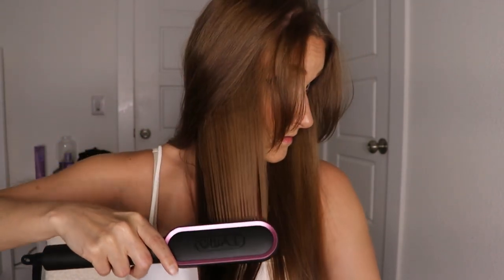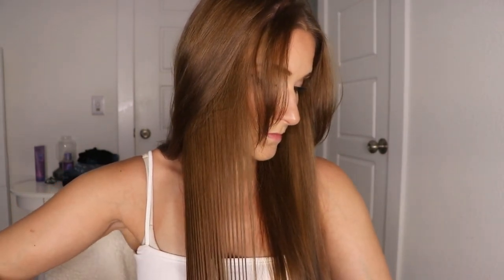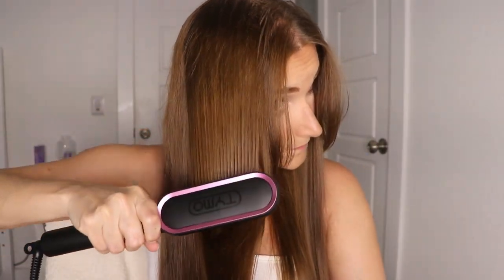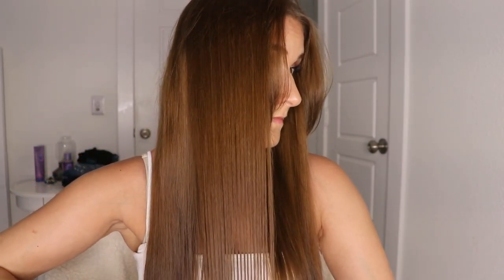All right, since I had it in the clip, we got some little crease and wave going on over here, so I'm gonna have to fix that. Okay, I'm gonna go ahead and... Y'all, I am so impressed with this.